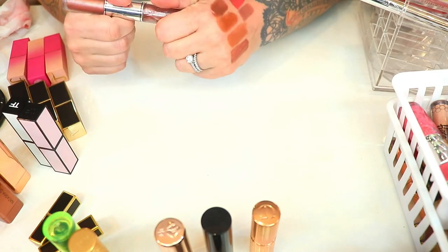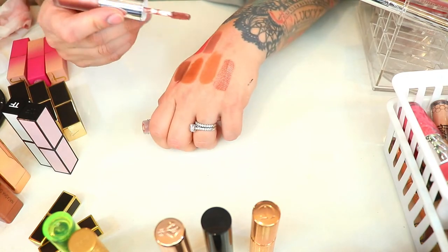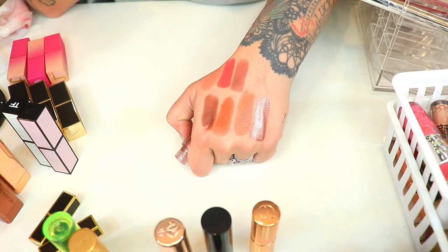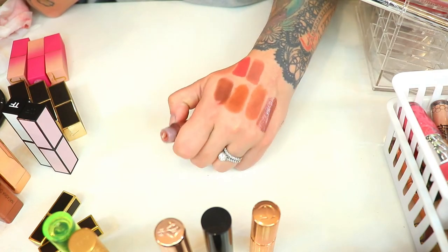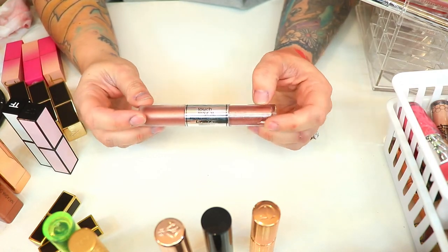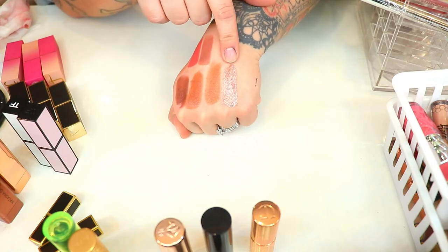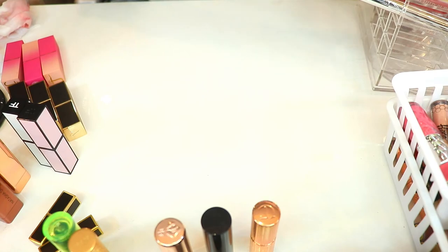I did a dedicated lip swatch video to these such a long time ago. It's probably so cringe. But these were so... Oh my god. Look at that. Oh my god. I miss this. I wish these were still available because I don't want to get rid of it. But I know they don't sell it anymore, but fuck. Look how pretty. So good. So, so good. Ugh, it makes me mad.